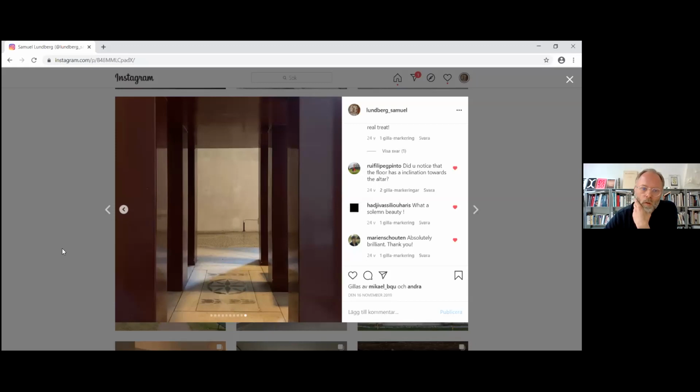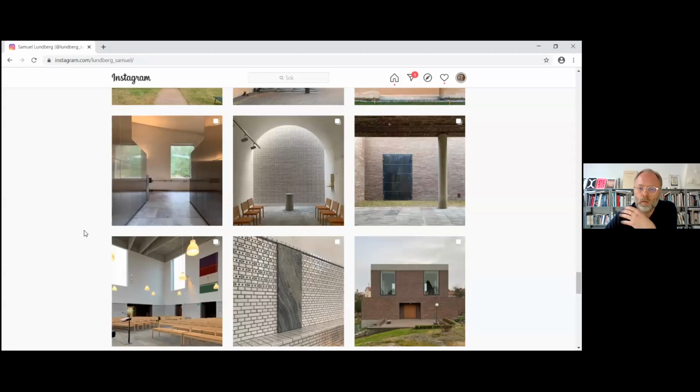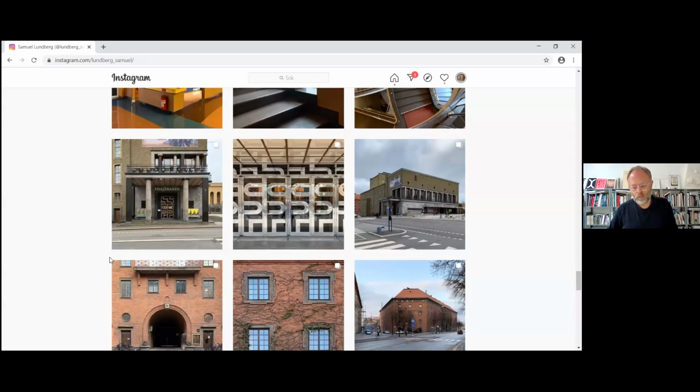So there is something about coming very close to these buildings that I think might best be approached by taking a detour.